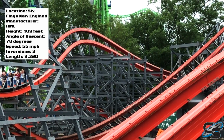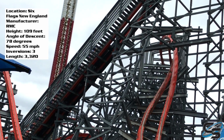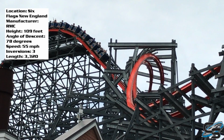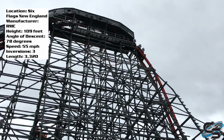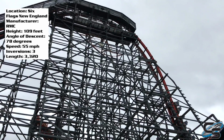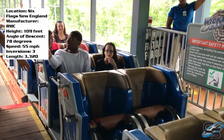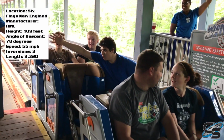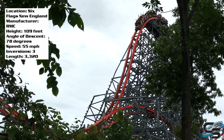So we see that it has a height of 109 feet, which is not tall at all. So it is absolutely incredible that this thing hits 55 miles per hour and keeps that speed and feels like you're going even faster. You're going down this drop at 78 degrees, and let me just say, guys, this is a backseat ride. Every RMC except for Lightning Rod I have liked better in the back, and this is no exception. When you get flung over that awesome drop, man, it is just like nothing else.